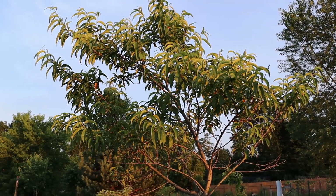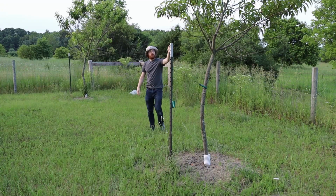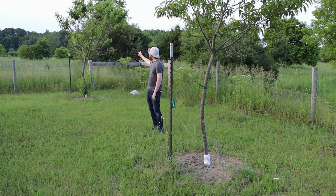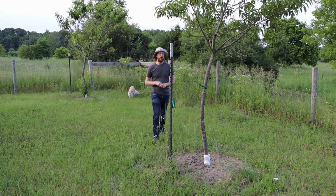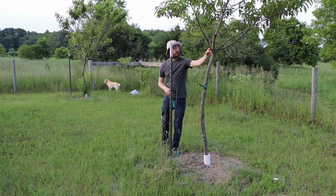Let's check out the 2 peach trees and 3 cherry trees we have just over here. So these are our peach trees. This is an Alberta peach in front of me, and behind me is the O'Henry peach. They both are very tall, so they have good growth at the top, but they also both are missing a lot of leaves toward the bottom. I am not a peach expert, I'm not quite sure what that means. I suspect though this is something that I'll be pruning off in the off season.